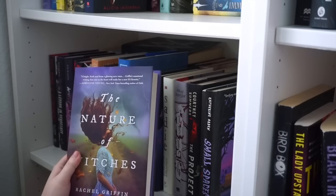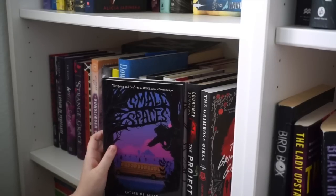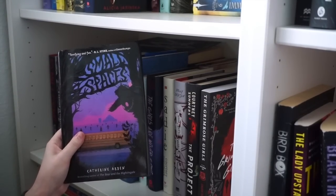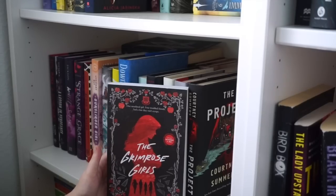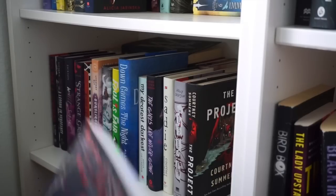The Nature of Witches, I think I might get rid of this. I did try to read it and I DNF'd it. I just couldn't get into it. We'll pull that one aside. Small Spaces, I've read. It is a middle grade and I don't really feel like I need to hold on to it. The Grimrose Girls is another one I tried to read and couldn't really get into. So we'll pull that one off.